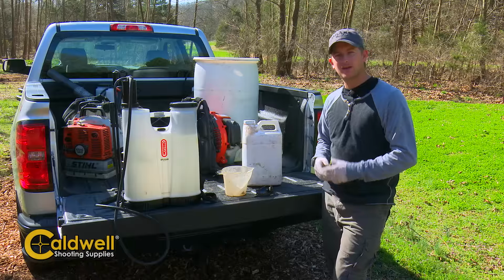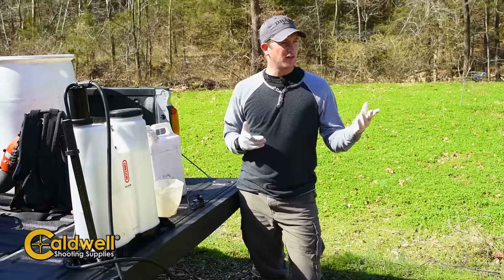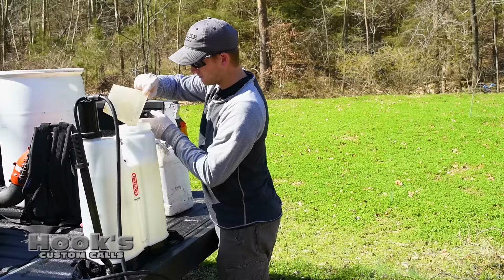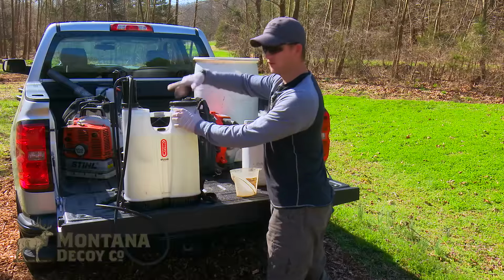Mixing up our herbicide here, we're using a generic Roundup or glyphosate. We're following all label recommendations, wearing our PPE, our personal protection equipment: gloves, long sleeves, and safety glasses. We're set to kill some weeds.